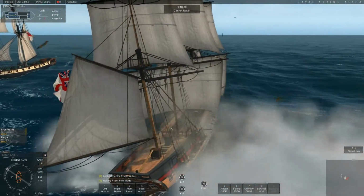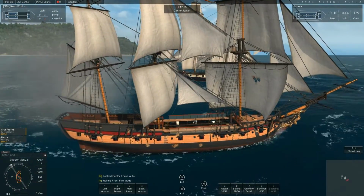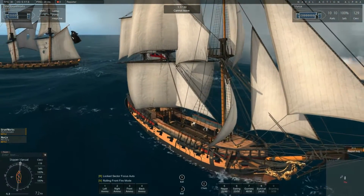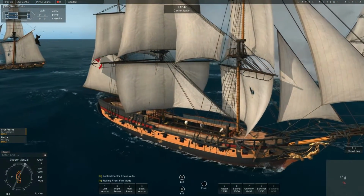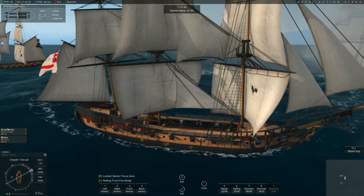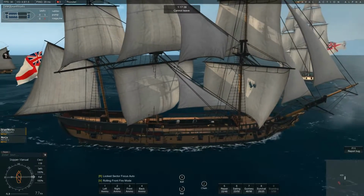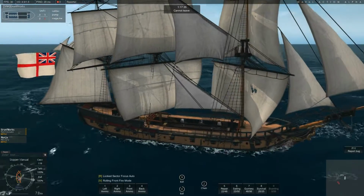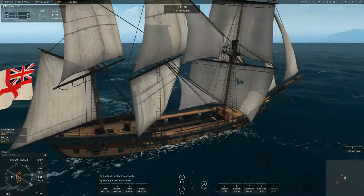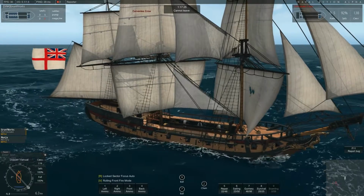Ow, ow, ow. Okay, that hurt. Now, let's rather turn hard to port, because that's where the wind is. I don't want to get stuck without wind in front of Niagara's cannons. After all, she has much bigger cannons than I do. The biggest I can mount is 18-pounder carronades, while this Cerberus can mount 32-pounder carronades, which, in my opinion, for the Niagara, is just crazy.